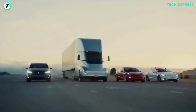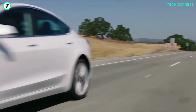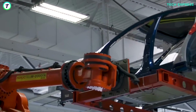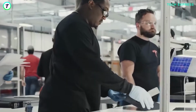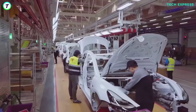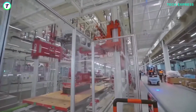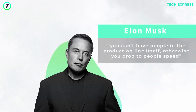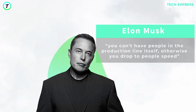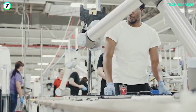As said by most tech enthusiasts, most cars of the future are going to be electric vehicles, and to lead this course, Tesla is replicating its efficient and fast production in its factories in Berlin and Shanghai, helping for the mass production of its vehicles. It may seem like most of Tesla's production works are handled by robots. Musk once said, "You can't have people in the production line itself, otherwise you drop to people speed," indicating that humans are the slowest component of the production lines.